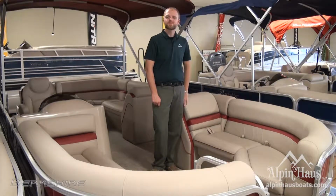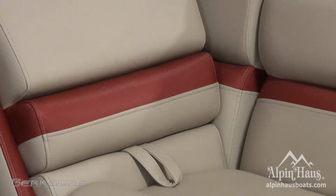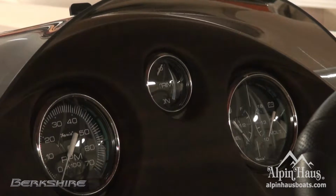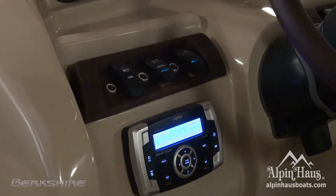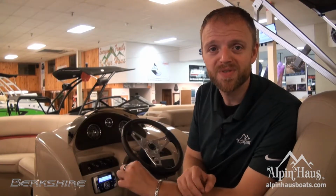The seats on Berkshire's pontoon boats aren't only comfortable, but they're also designed to be durable as well. On the CL series, we have a pretty standard gauge cluster. There's an RPM gauge, a trim gauge, and a fuel gauge and a voltmeter. On the dash are the controls for all the systems as well, for the courtesy lights, the navigation lights, and the docking lights. There's also a great sounding Kicker Bluetooth sound system.